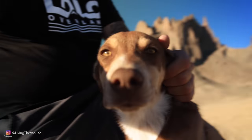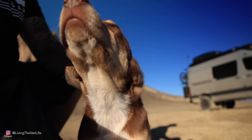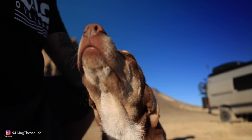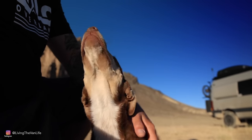Let's see if it wants to hang out for the evening. See if we can't figure out what's going on with this guy. Super cute pup. It's definitely young. It's definitely pretty skinny. It could probably use some water. Could probably use some food. And it looks like a little bit of company.